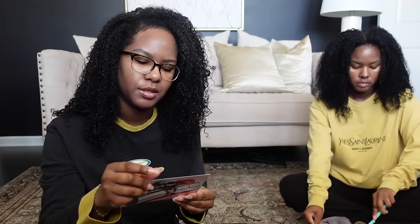First we got something from YSL. This is their new Love Shine lip oil sticks. Well, I've already been loving their Candy Glaze lip oil. You notice every brand coming out with their own lip oil now? Well, it's not technically an oil, it's like compact.